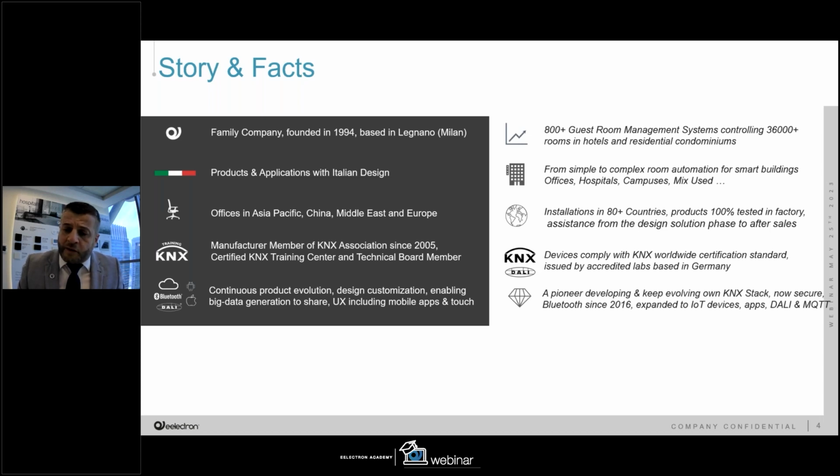We have offices across the regions. So we have here the Middle East office in Dubai, covering Middle East, Africa, and India region. We have one in China, in Spain, and different areas also in Europe. We are a KNX member since 2005, so you can call us a KNX member in Bonn. Our team even contributed in writing some codes with the KNX organization.